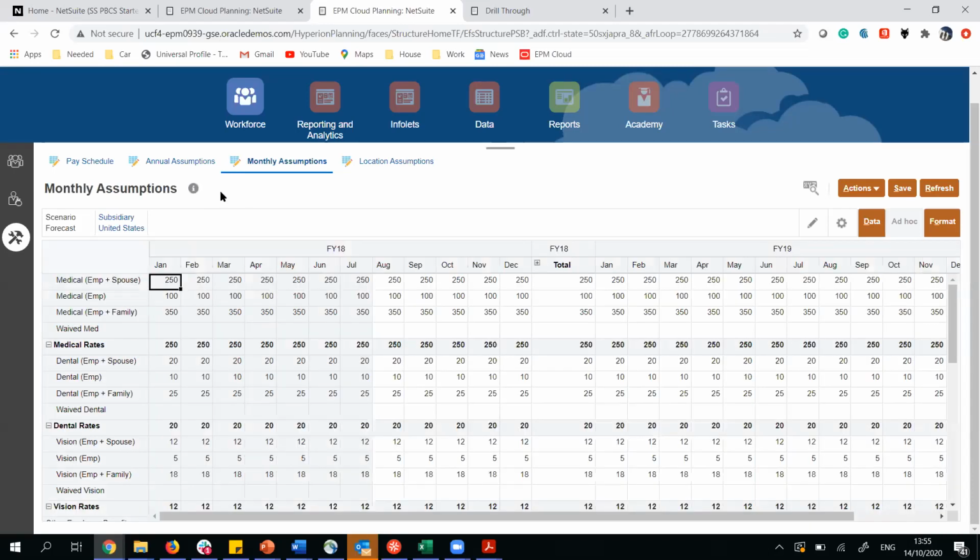Moving into our monthly assumptions. So exactly how each of these are working on a monthly basis, what type of plan, whether it was a medical plan or dental plan or so on that they're looking at, based on employees and spouses and family and so on. And this will be more based on the number of employees that are accepting this rather than on a monetary value.